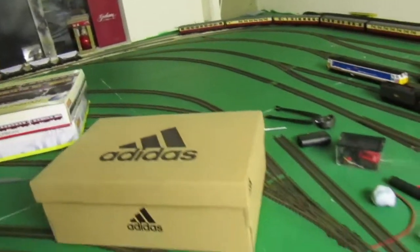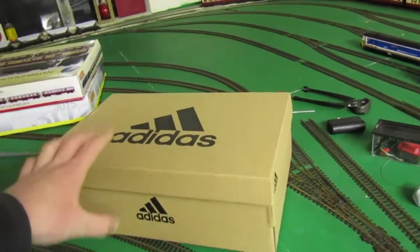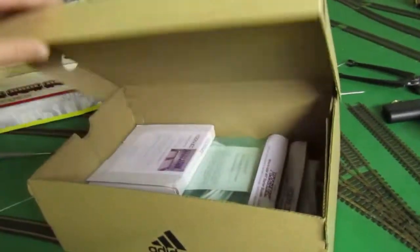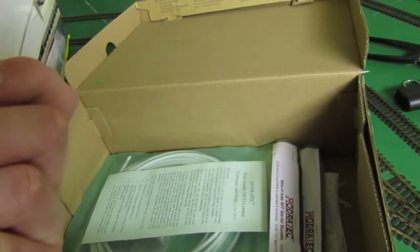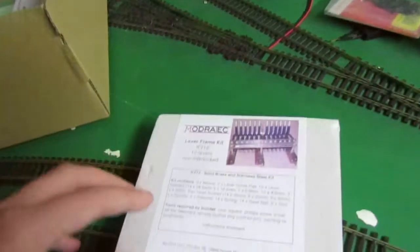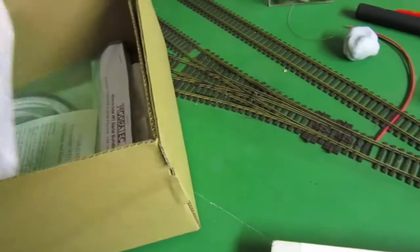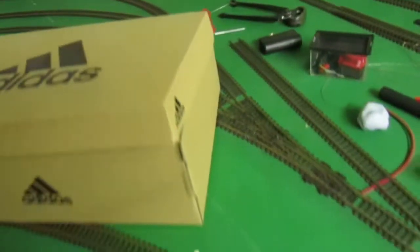So these are the things that I got for my birthday. This won't look train related, it is an Adidas box, I know, but inside there is train related stuff. In here I've got some Modu-Rail, however you pronounce that, and as you will see these are lever frame kits and all the bits to make all my points levers, so it will be a proper signal box.